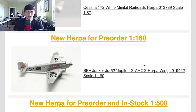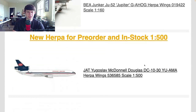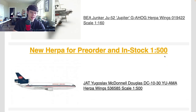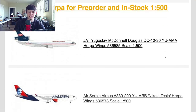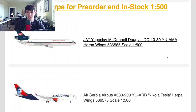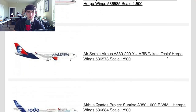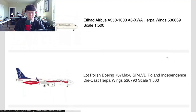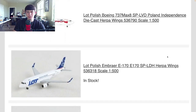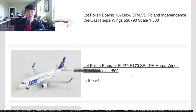Here we go with our 1-500s in stock. We have a JTA DC-10, so it might be everything we just looked at, but nevertheless, this looks really good. Okay, yeah, I think it's going to be everything again, but we have the Air Sabia A320, and yeah, I'll just wait for the ones that I haven't seen yet. A LOT Polish Embraer 170, that's a good looking aircraft. I like the mold there, it looks really nice, comparable to the 1-400s, honestly.